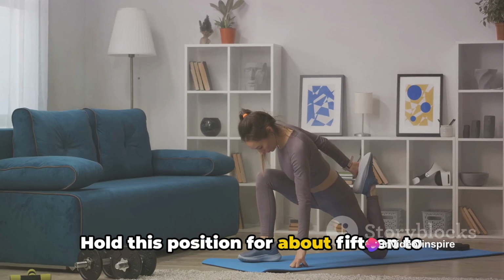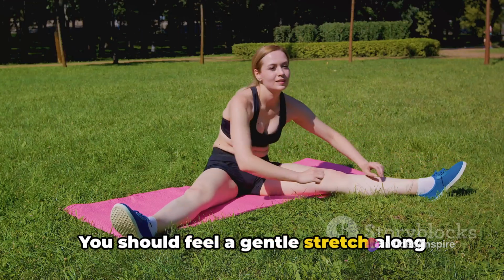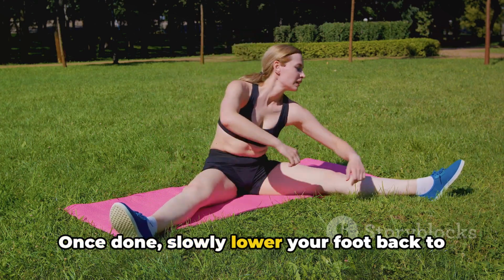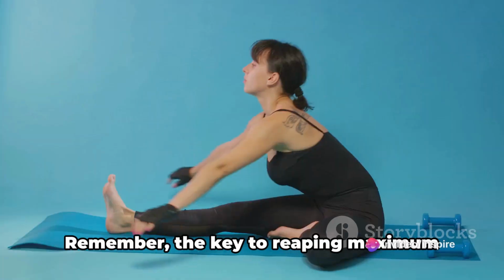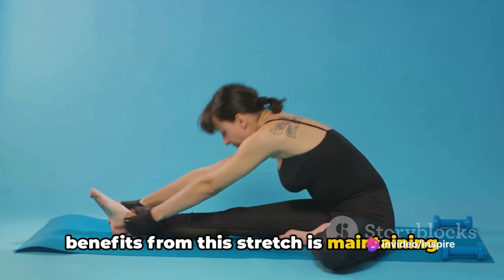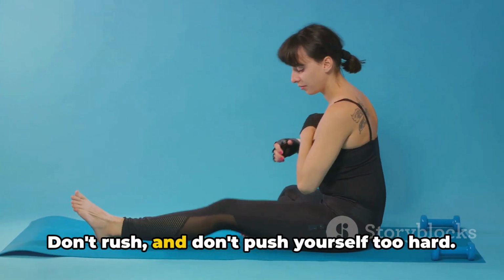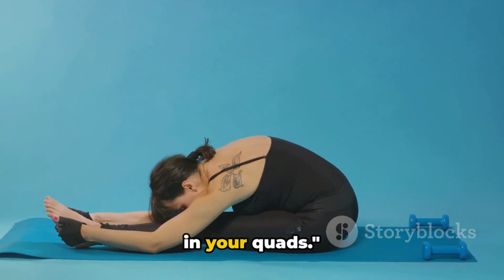Hold this position for about 15 to 20 seconds, breathing steadily. You should feel a gentle stretch along the front of your thigh. Once done, slowly lower your foot back to the ground and repeat the process with your left leg. Remember, the key to reaping maximum benefits from this stretch is maintaining proper alignment and control. Don't rush and don't push yourself too hard. Keep your balance and feel the stretch in your quads.